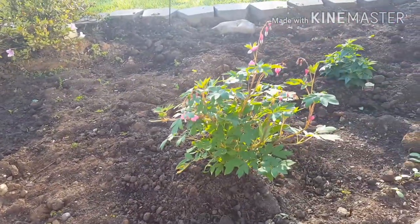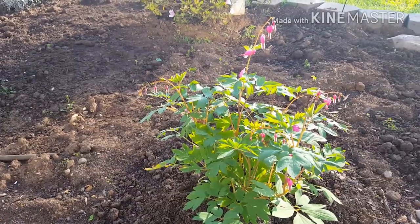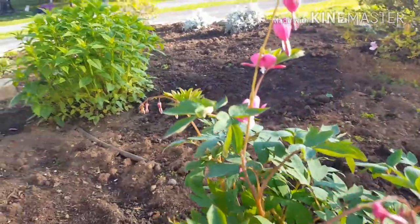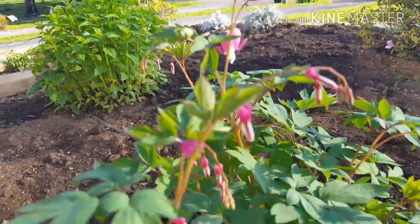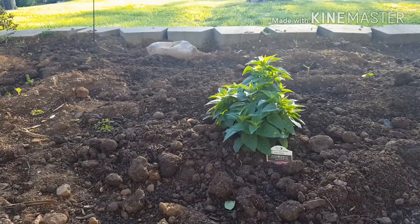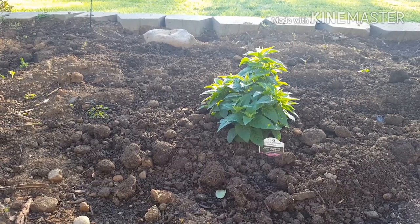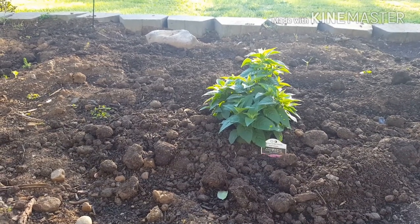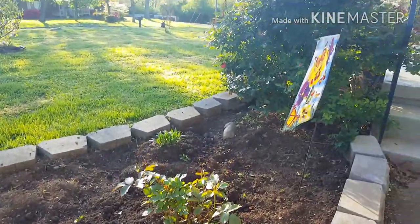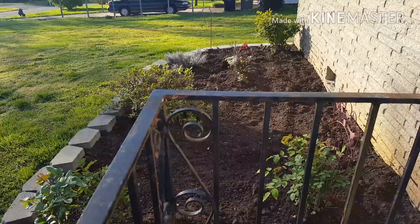I did purchase my bleeding heart bush. I had one in New York when I owned my home for 25 years and I've missed this so much and I love this. Look at the hearts all over it. It's beautiful. Over here, I planted bee balm. So that was just planted. I got a small rose bush here, and over here I got the large rose bush. And those have buds on it, so that'll be blooming soon.